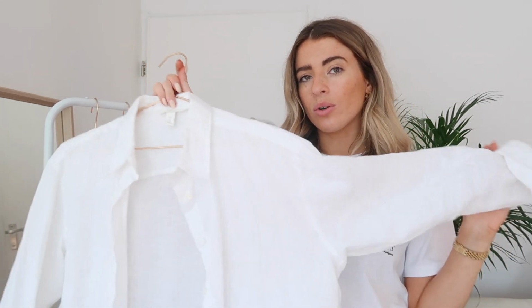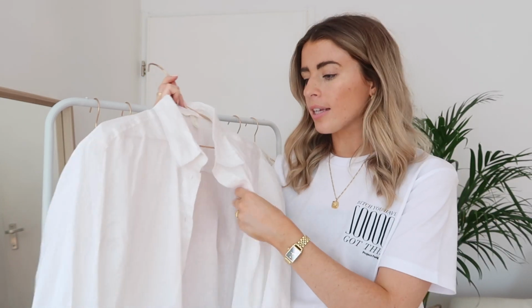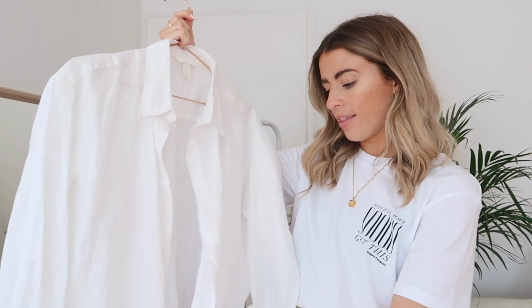A linen shirt is honestly the best thing you could buy in the summertime because it's lightweight, it's comfortable, you can crease it and it doesn't really matter. I know some people are really iffy with creases and they're like, oh, never go out in a crease. Me on the other hand, I'm like, embrace the crease. Linen is designed to be creased. So yeah, this one I love.